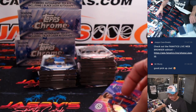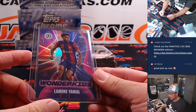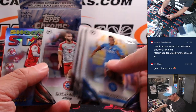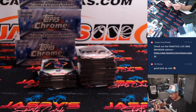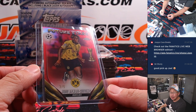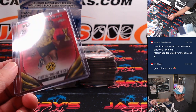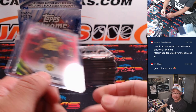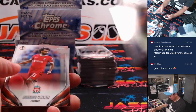Yamal, another insert for Barca. And a 3 out of 5, Jamie Bynoe-Gittens, Borussia Dortmund, future stars. Bob with Dortmund. All aboard the Big Hit Express. Woo-hoo! Nice. Nice to get a train whistle out of here.